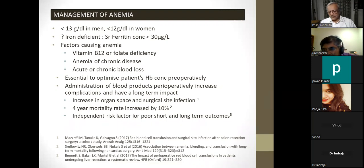What else can be done? Can something be done on the table? You can. Cell saving techniques. Have you heard of it? No, sir. No? Then you have to read up about it and let us know. It's an assignment for the whole class. What are cell savers which can be used intraoperatively?